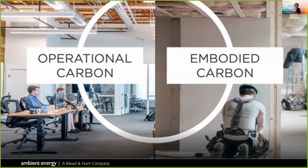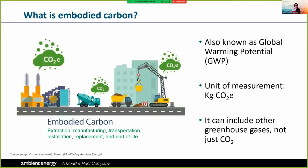In a little bit more detail, the materials have different life cycle stages. They come from extraction, manufacturing, transportation, installation, replacement, and end of life. You can also hear embodied carbon being called global warming potential. The unit of measurement is kilograms of CO2 equivalent. And the reason it's equivalent is because it's not just about CO2. There are other greenhouse gases that could also be taken into the equation.